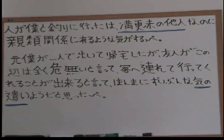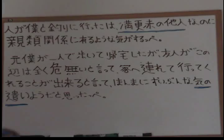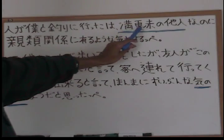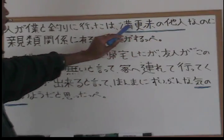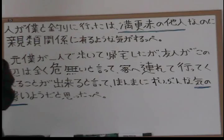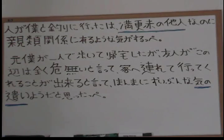Okay, so let's look at this first one here. These words I underlined are the ones I've learned from the story, and I want to get extra practice with them, so I'll make up my own sentences. This first one, I learned this word here: manzara akano tani. It means a complete stranger.